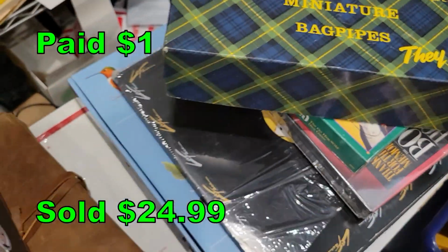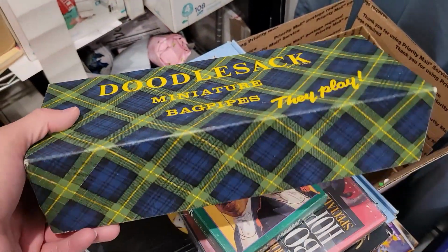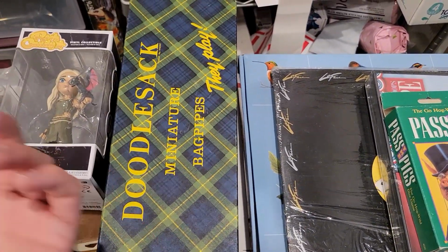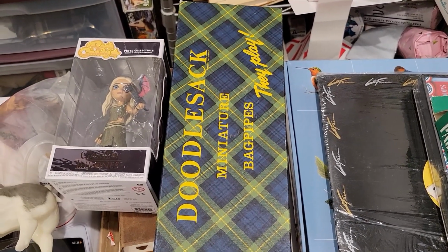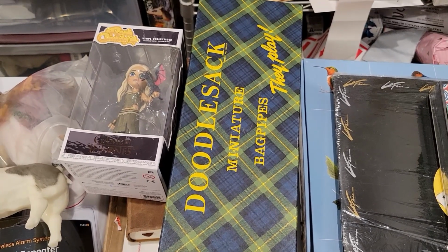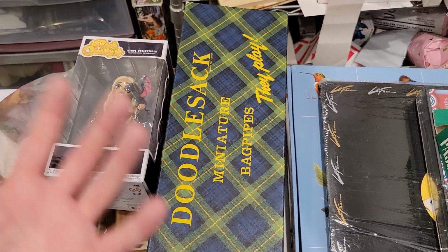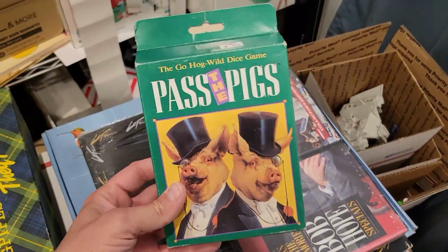Make sure I give you the right number, for $24.99, and I paid $1 for this in a big bulk buy from a private pick off of Facebook Marketplace. It just was different, and I'm like, who doesn't need a miniature set of bagpipes in their life? I thought it was in better condition when I bought it. It's still an okay enough condition. If it was in great condition, that would have sold for probably $40, but since it wasn't, $24.99. Past the Pigs sold for $29.99.